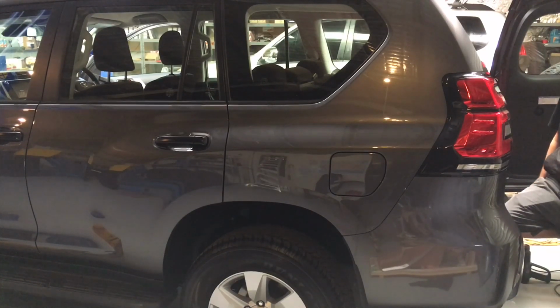So it's a bit of a no-brainer to have all your windows done these days, especially if you've got little kids in the back. Just for the safety of your kids and for your loved ones, you'd be stupid to jump in a car these days, especially with the Australian heat that we're feeling. The sun's getting hotter by the day.